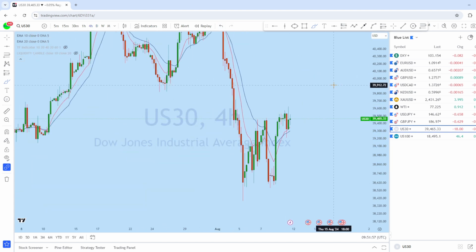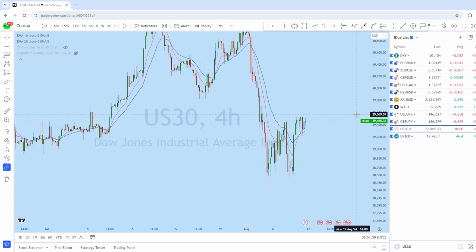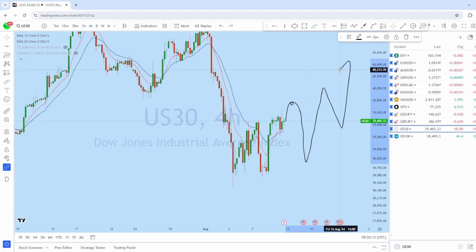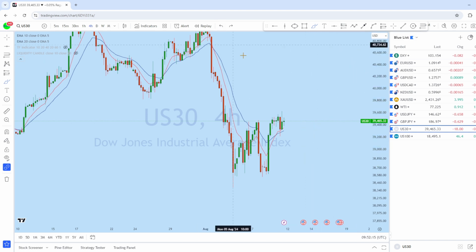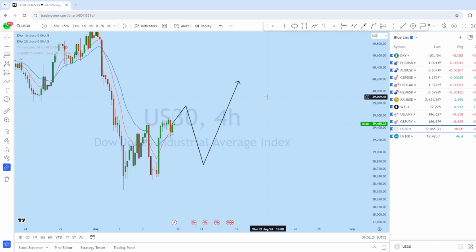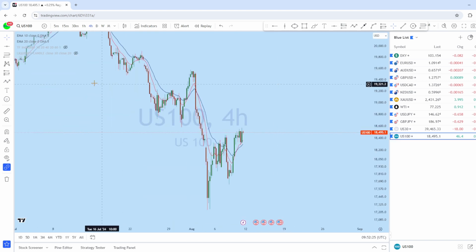From the 4-hour perspective on US30, we can see that this is where there is a strong bounce followed by a pullback. I will be waiting to see US30 grabbing liquidity, breaking the weekly high, and then dropping down to the support level, and then to maintain a long-term uptrending market structure. This could be the wave on US30 in the upcoming week. Now let's look at Nasdaq or US100.